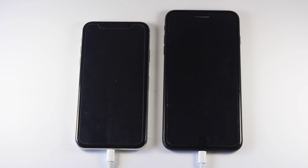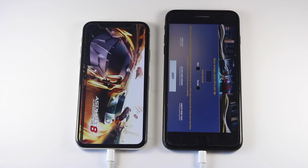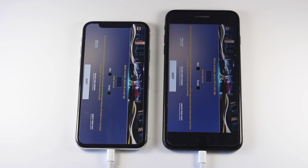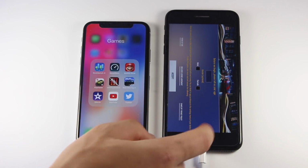Alright, so it looks like they're pretty similar right now. iPhone 7 Plus actually got ahead there. Now I just want to see if the brute force of the iPhone... Nope. iPhone 7 Plus wins, and the iPhone 10, there we go, comes in a few seconds later actually. So the iPhone 10 actually lost there.